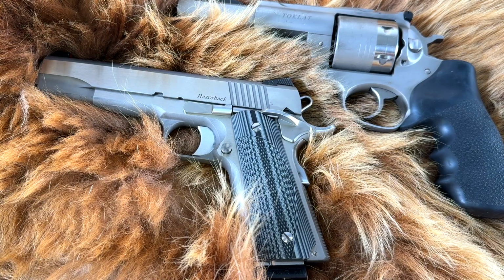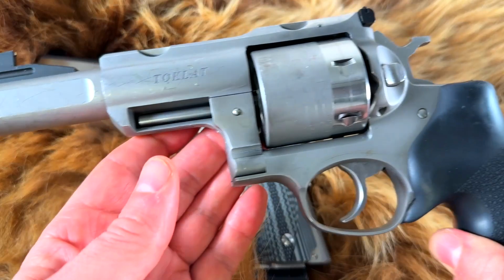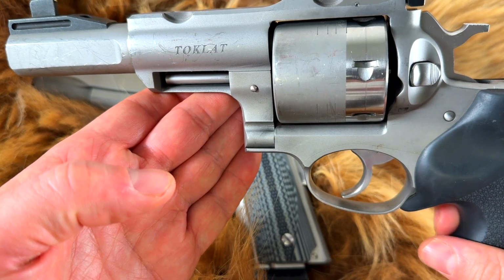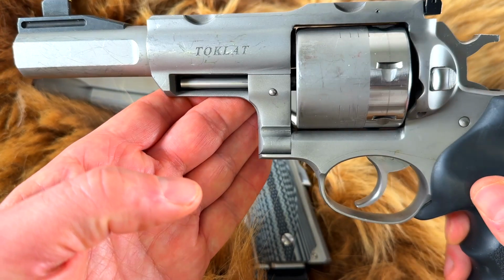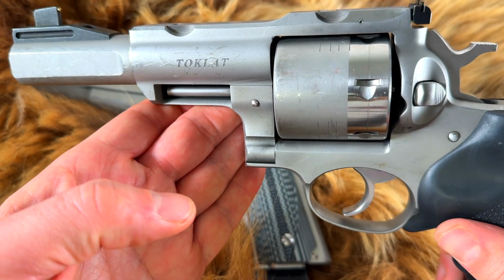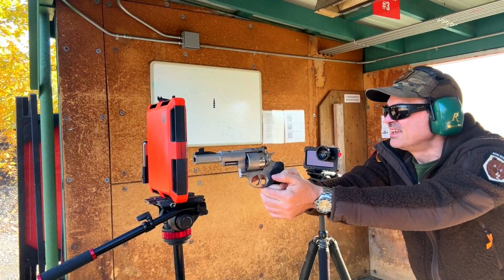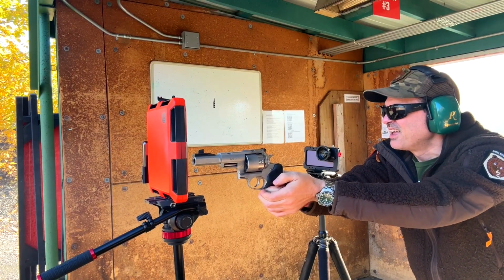So first off, we have the iconic Ruger Toklat 454 Casull. Now, they did this special deal, I believe, with Lipsey's to make this run, and they stopped for a while, but now they're back to putting them out. This is chambered in 454 Casull, 5-inch barrel. This is iconic. I believe they made it for Alaska as they named it after a river in Alaska that has big brown bears. So this is for bear defense.